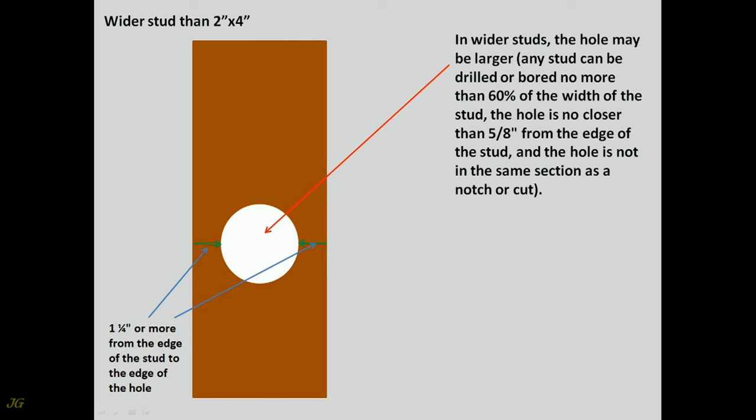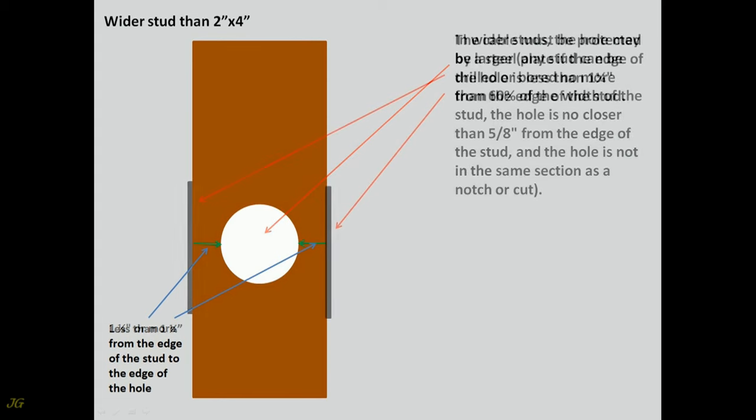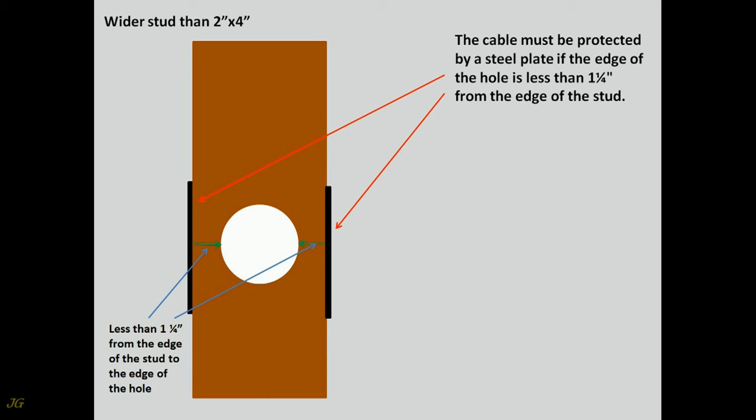Any stud can be drilled or bored no more than 60% of the width of the stud. The hole is no closer than 5/8 inch from the edge of the stud, and the hole is not in the same section as a notch or cut. The cable must be protected by a steel plate if the edge of the hole is less than 1¼ inch from the edge of the stud.